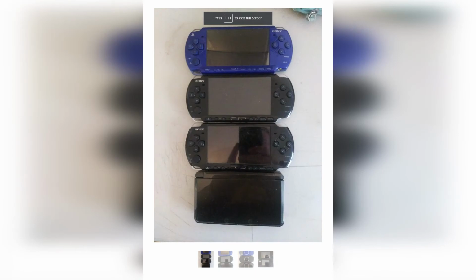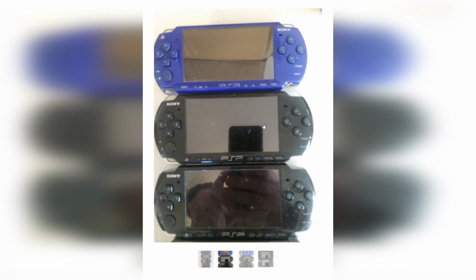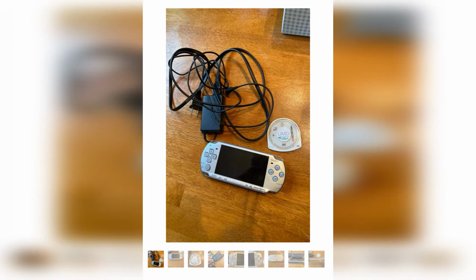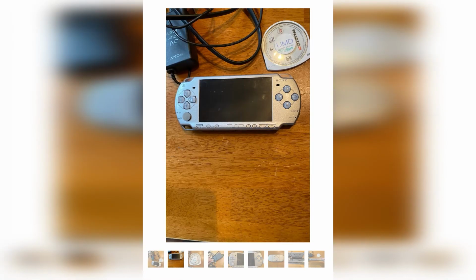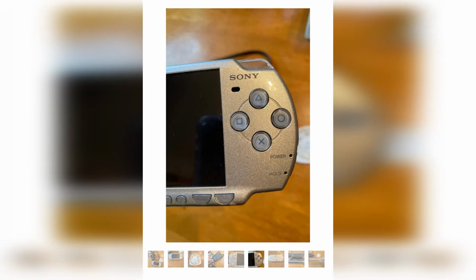The next 3 I got were from one seller. They were selling 4 parts. It has 2 PSP 3000s and a 2000. They all needed screen replacements and battery replacements, and the 2000 does need a back door. They do look in overall decent shape. I might have to do some shell repairs, but I guess we'll see. This one did include a 3DS with no power, but I have no idea what's wrong with it because it just doesn't have any power. The last one was $47, and it is a PSP 2000 Silver, which looks to be in very good shape.